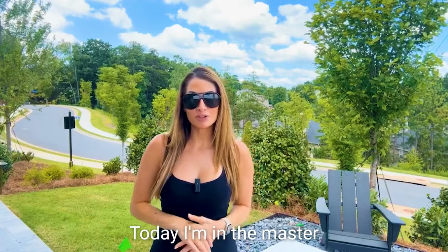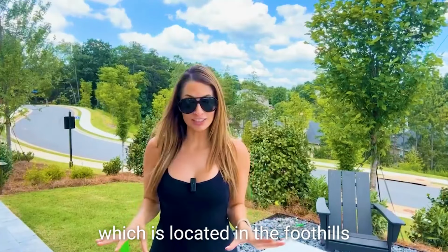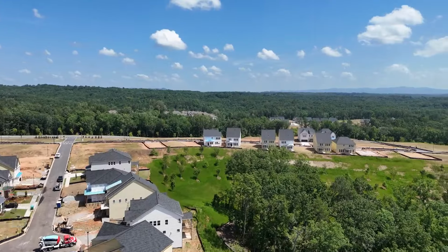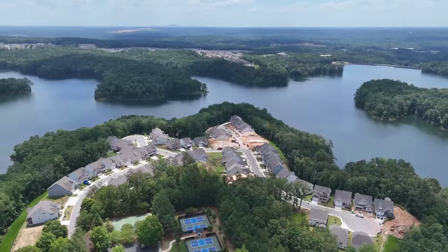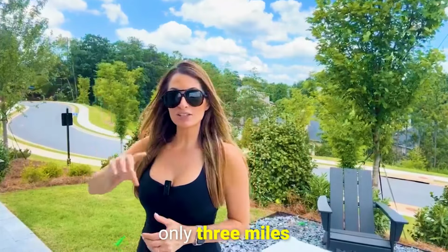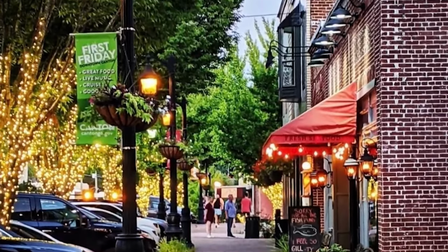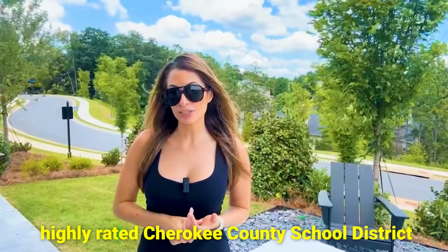Today, I'm in the master plan community of Great Sky, which is located in the foothills of the Blue Ridge Mountains here in Canton, Georgia. This incredibly lush community not only features mountain views, but some beautiful lake views as well. We are also only 3 miles to downtown Canton, which has lots of restaurants and shopping options. On top of that, this community is part of the highly rated Cherokee County School District.